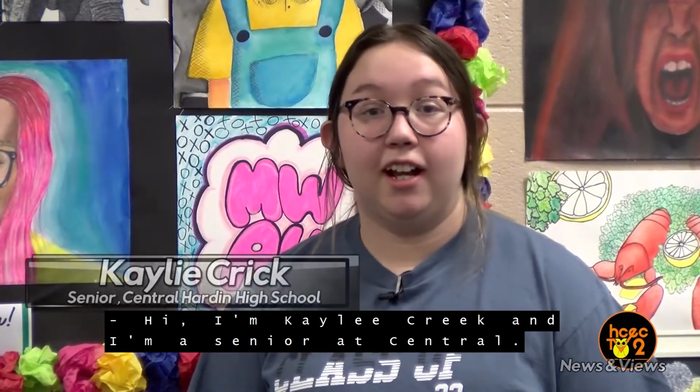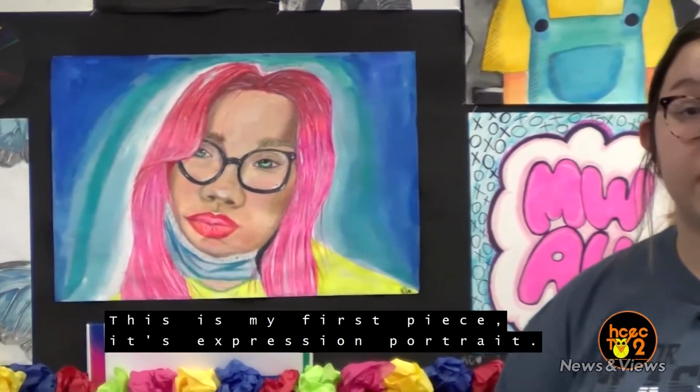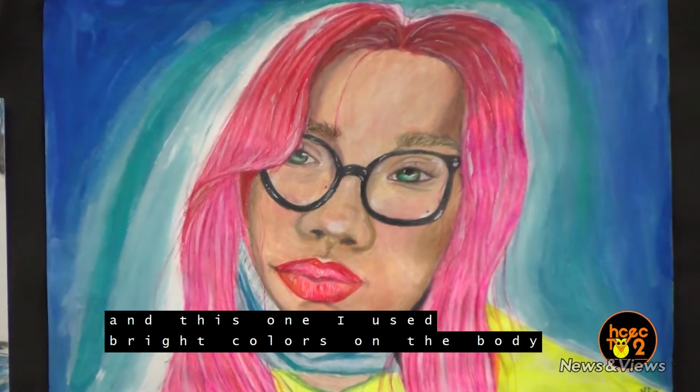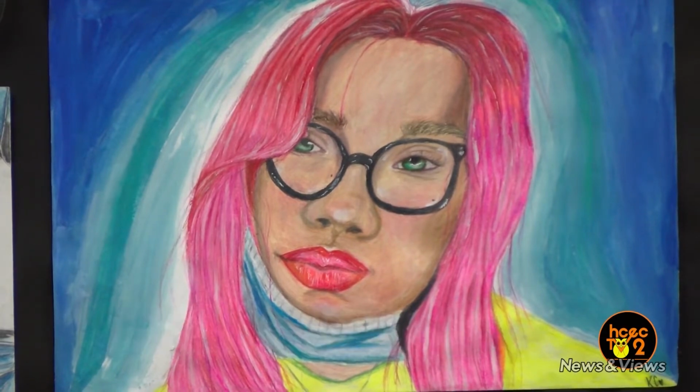Hi, I'm Kaylee Crick, and I'm a senior at Central. This is my first piece. It's an expression portrait. I like to use color, and in this one I used bright colors on the body and then made it more darker in the background.